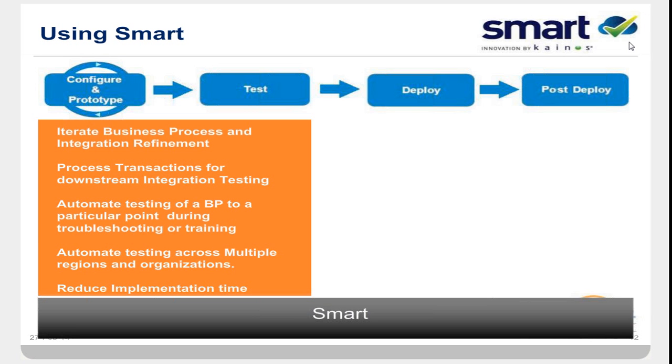But it doesn't stop there. You can also use Smart to automate your processes to a particular point. So for example, a hire process can involve lots of steps. Hire, change org assignments, edit personal info, propose compensation, assign pay group, and so on. If I'm working to tweak a step perhaps towards the end of the process, maybe it's the assign pay group one, I can use Smart to automate the hire up to that point, then complete or troubleshoot that area that I'm interested in manually. Again, I don't have to go back and test the entire process when I want to focus on just one area.